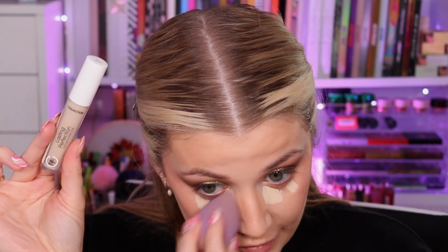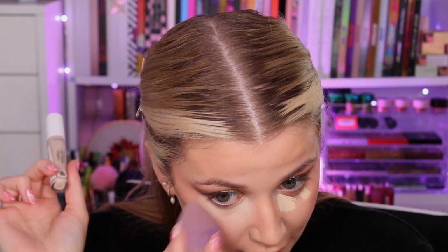Taking the Ariel Filter Foundation in the shade F6. So I'm just popping on some of the Collection Lemon Lasting Perfection Concealer. I've been loving this, especially when I've been getting ready for nights out. I found that it's been really nice because of the lemon part of it. It's been really nice at brightening underneath my eyes.